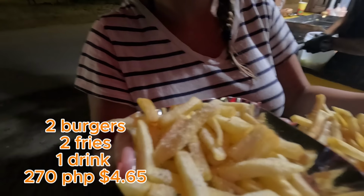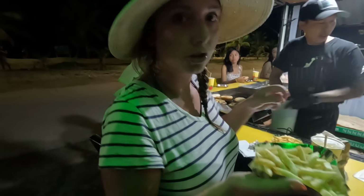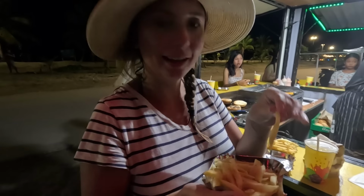So this is like a shaker fries. They got the shaker seasoning on them, the sour cream and the barbecue, which is super popular here in the Philippines. They love their flavored french fries, as we have come to find out. They even have them at McDonald's. So this one looks like it has a lot of seasoning.